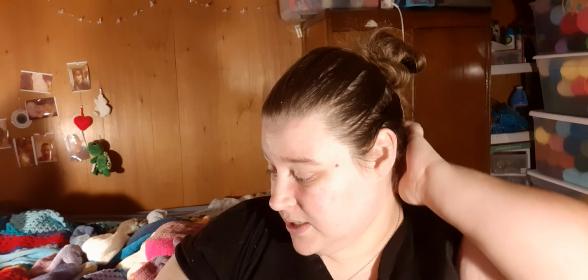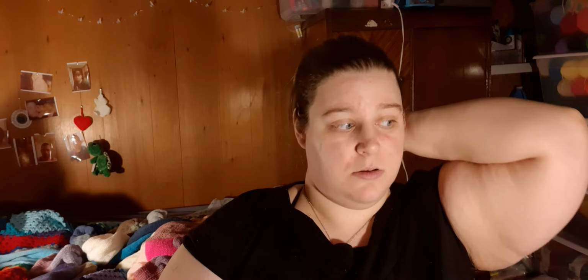I have to get a bag so I can put this stuff in that I'm taking to the church that I'm taking it to tomorrow.